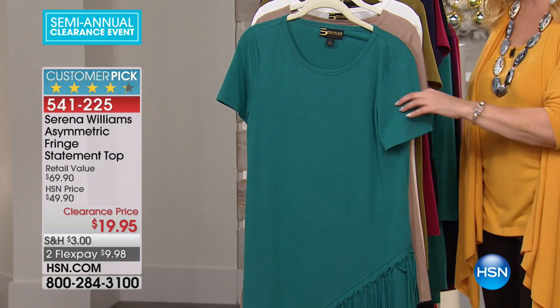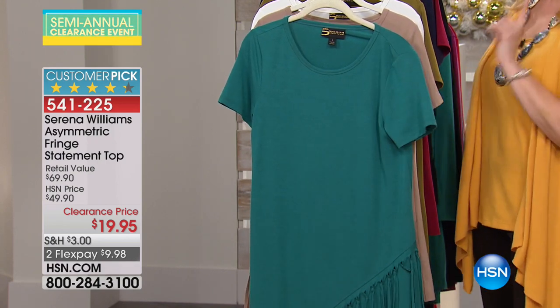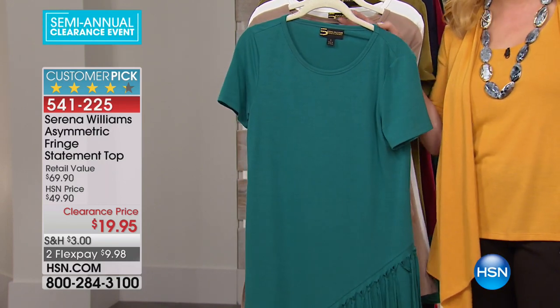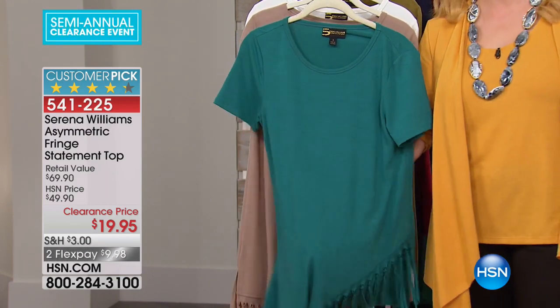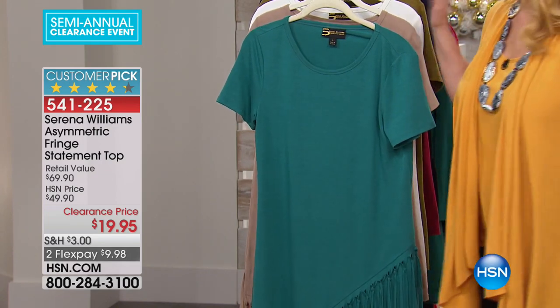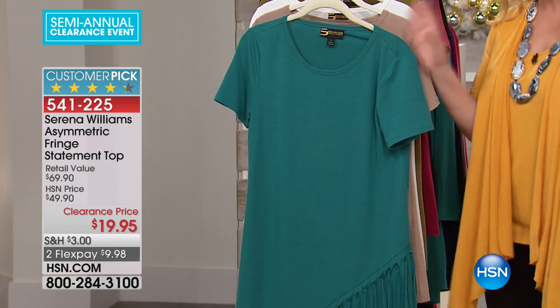This is the asymmetric fringe statement top. I have worn this on air. I can tell you, it is so flattering. Look, you look so good in this, Sonia. Look at that. You guys look good in everything. You look good. I sound surprised. You look good in that. You're a professional model. But listen, this looks good on every figure type.